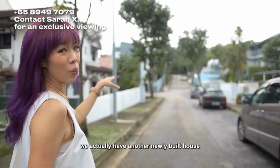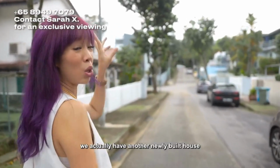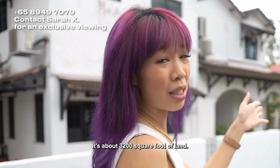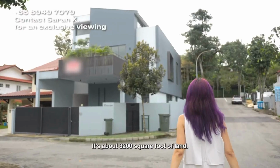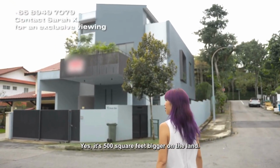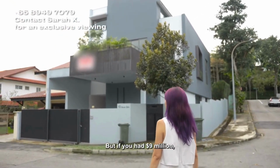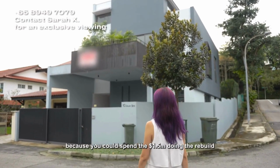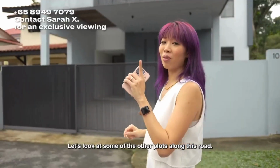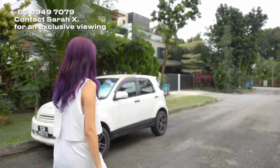Just down the road, we actually have another newly built house. It's asking for $9.9 million. Now that plot is bigger. It's about 3,200 square foot of land, and the built up is significant. Yes, it's 500 square feet bigger on the land, but if you had $9 million, please consider our plot, because you could spend the 1.5 doing the rebuild, it would still be $9 million. Let's look at some of the other plots along this road.